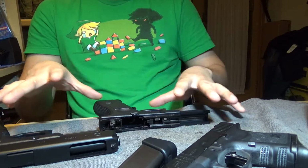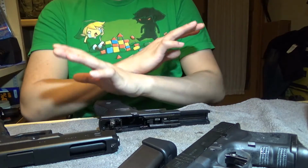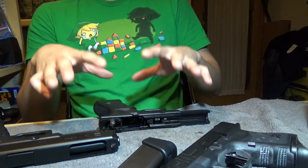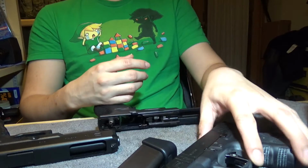And again, the other details for these pistols are completely not important. Like, the other minor stuff, completely not important. Only the trigger bar is the most important thing to take note of. That's my personal opinion.